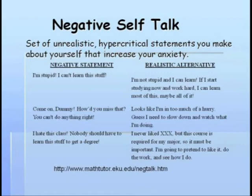If you're looking at these realistic alternatives, you know that you're not fooling yourself by saying overly positive stuff like, oh my gosh, I'm going to be the greatest ever in this math class. What you're saying is, I can do it. I can take piece by piece this assignment or this block of chapters, and I'm going to work as hard as I can to get the best grade I can.